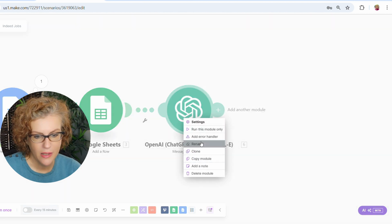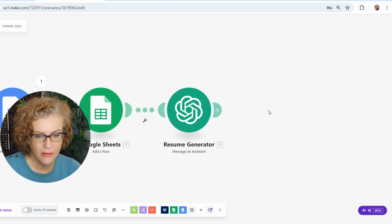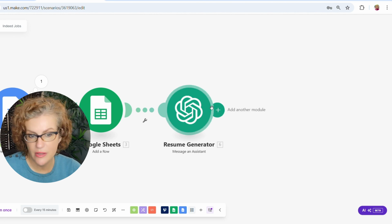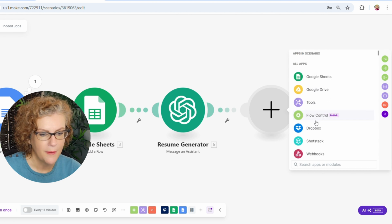So this, we're going to rename it. Just right click, rename, and just call this resume generator. You can add in a separate one with a different prompt, of course, to generate a cover letter if you wanted to do cover letters. But we're just going to be simple here.